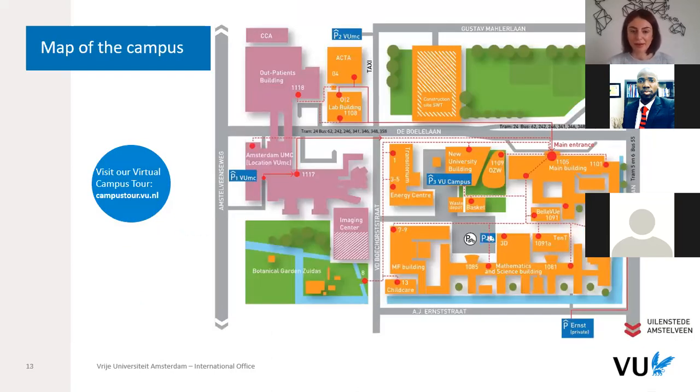So here is a map of our campus, and I can imagine that it must be quite difficult for you to paint a mental image of where one building is and how it relates to the other buildings. But luckily, we have also developed a virtual campus tour, which I think makes this a lot more comprehensible and which gives you the opportunity to really see the buildings not only from outside, but also to take a look inside. We have actually added a new building, the new university building that you see here at the very center, which is also very interesting architecturally. And so that would really be worth checking out via the virtual campus tour.